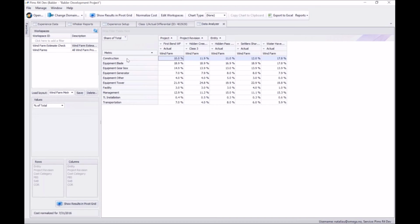So let me take a look at construction. So in the first project, I have 10%, 11, 12, and 17%. So my class 3 estimate for construction, 11.9% is just within range, so that looks pretty good. So what I'm going to do here is just basically look through and see if I see any discrepancies. Well, for example, our equipment tower, we have an estimation of 24.8% on that, where the other ones are much lower, 21, 19%. So that's something we may want to highlight for Shane.